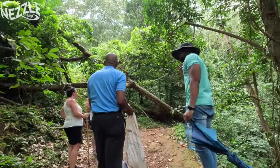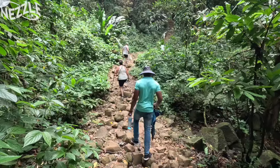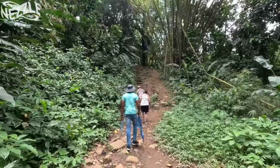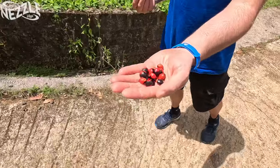Just did a little hike up there. We had to come up all the steps. I'm feeling it, but it's good. Taking a little water break, and then continuing. Everybody see, there's some stairs coming up to get some cardio in. Work on those glutes.